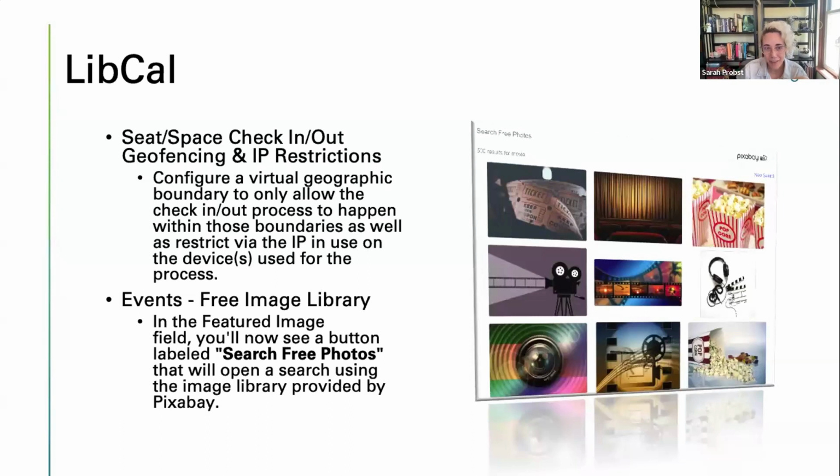And everybody's favorite, LibCal. So this, of course, is our calendar and spaces and appointments and hours management solution. It is all in one. And if you love LibCal as much as I do, well, that is certainly a lot of love.